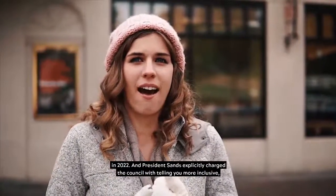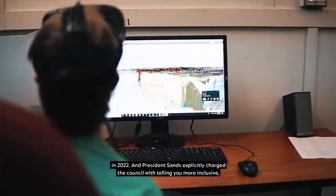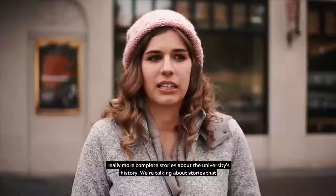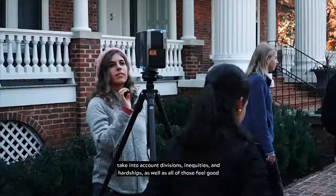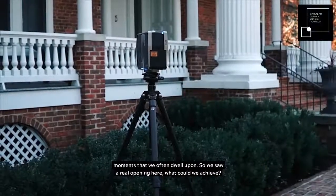And President Sands explicitly charged the council with telling new, more inclusive, really more complete stories about the university's history. We're talking about stories that take into account divisions, inequities, and hardships, as well as all of those feel-good moments that we often dwell upon. So we saw a real opening here.